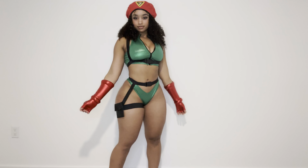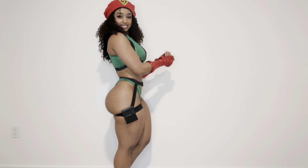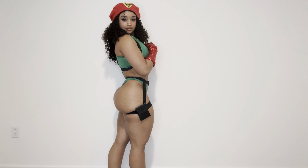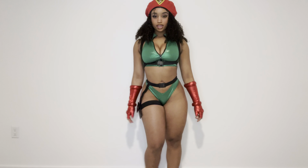No, not Kim Possible, but definitely a Street Fighter. Like, okay, can we get into the details about the holster on the side? Because that just gives, like, oh my god, it makes the butt look so nice. Now, the back is a thong.